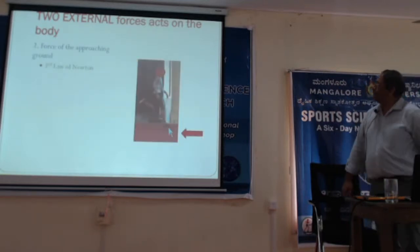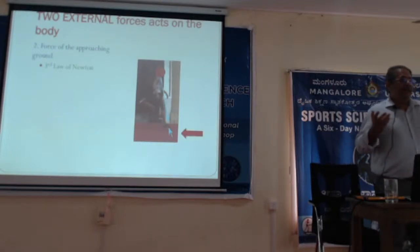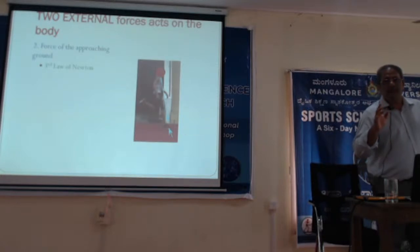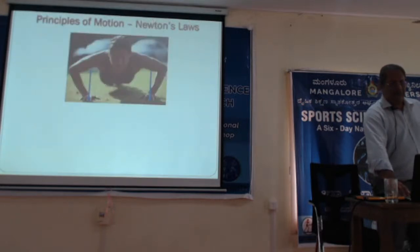Okay, so Newton's third law again during the landing. When landing, as I told you in the first session, if you are landing with a heel, the braking force is relatively high and that will cause some injuries. So you need to see that an appropriate stride length should be there while you are landing. That will reduce the injuries and improve the efficiency of running.